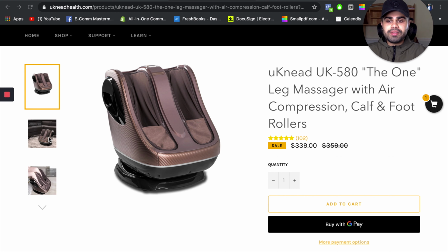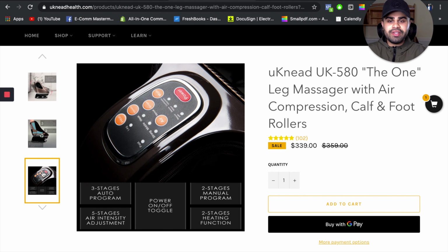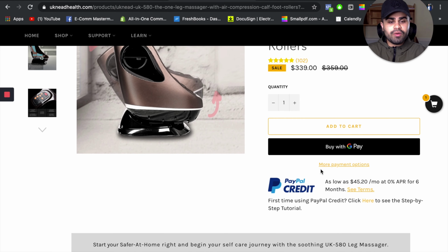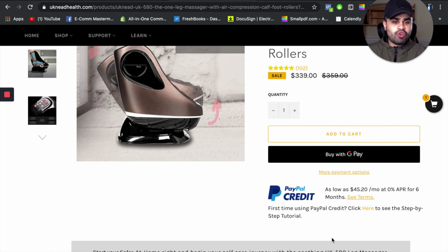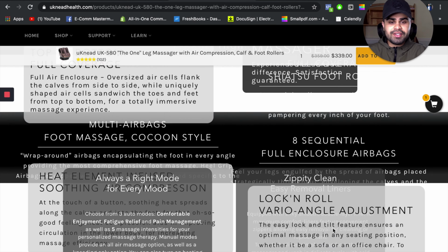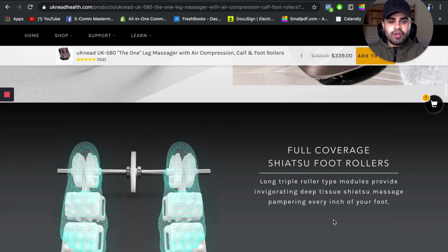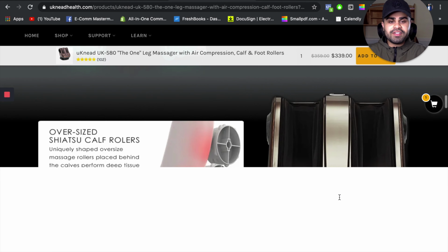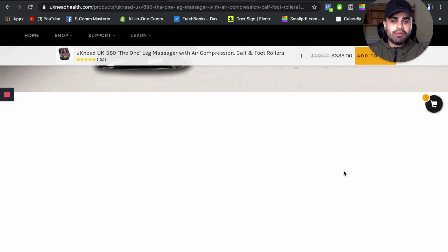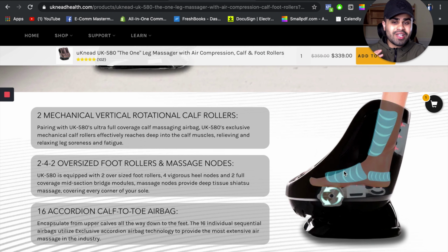They're also using some really good and crisp photos, as you can see right here. This all does seem like custom content they have, just like for their video. You can also use PayPal credit to pay in installments, $45 a month with 0% interest rates. They have a nice little description right here that goes down to show more of its features and benefits, and also what the product is capable of doing. Again, this is just all educating people.